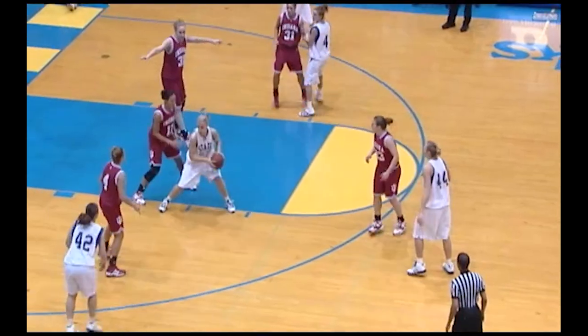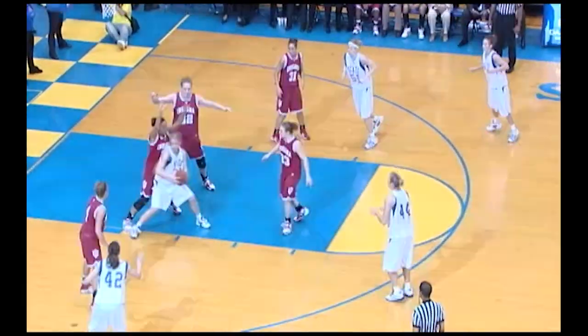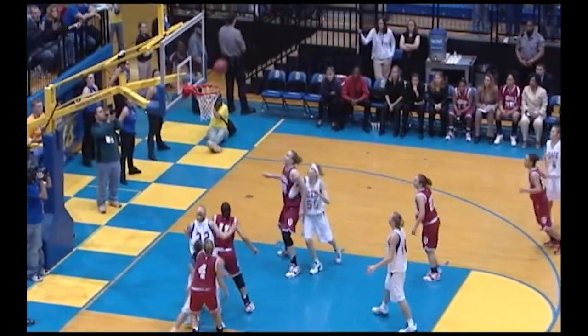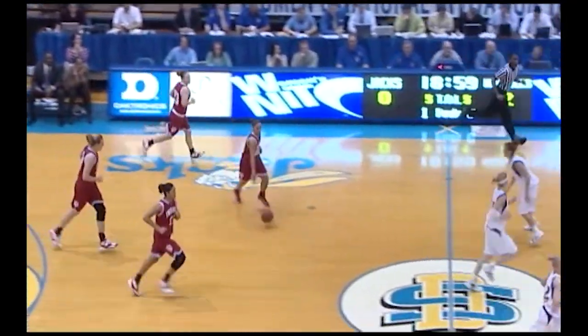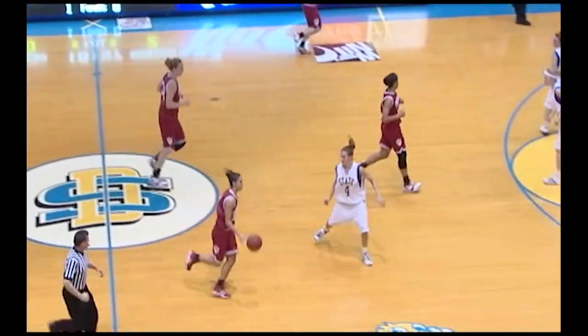Muckenhern out top to Workentine. Inside to Vogel. Vogel post up inside. Strong move. Got a head fake. Kick out. Vertigan wide open. 3 off the rim, no good. McKay snags the rebound. And that first 3 gets knocked down. It's going to get extremely loud.